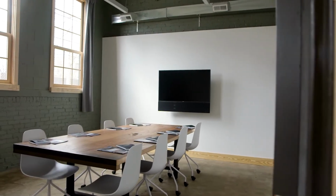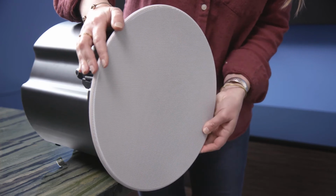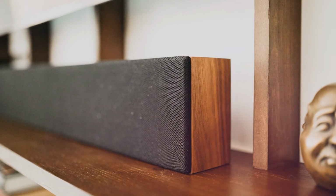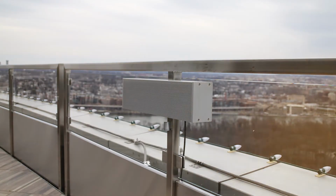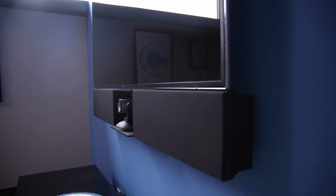When we're designing audio for commercial spaces, we really start thinking about how to balance design and technology. We can build speakers that will match the design elements in the room, you know, matching the wood from the beams, or little details like iron or aluminum or stainless steel, and incorporate those into the design so that the speakers really become a part of the space.